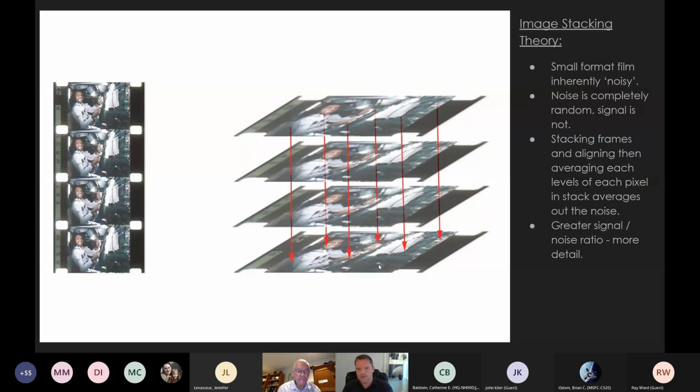But the noise is completely random, and it's random on every frame. So some noise that's at this location on his hand in frame 1 won't be there in frame 2 or frame 3, and we might not see it again until frame 20. So when you consolidate lots of frames, you keep the signal, but you average out the noise. And so the signal to noise ratio improves, and we can pull out more detail.